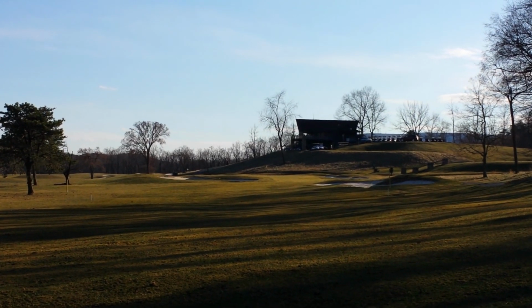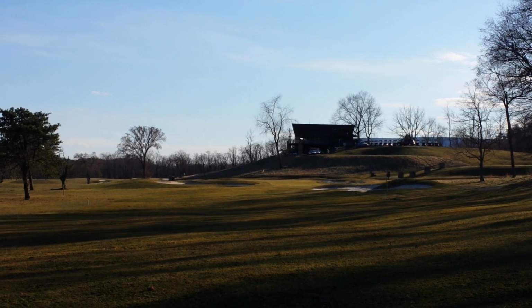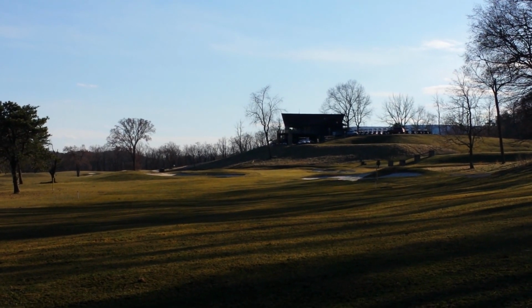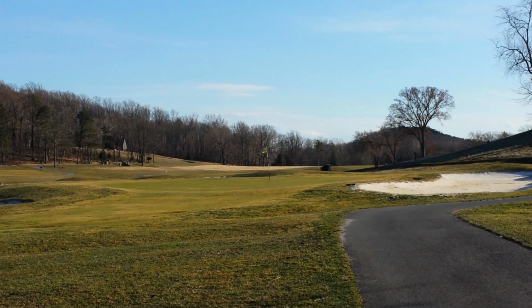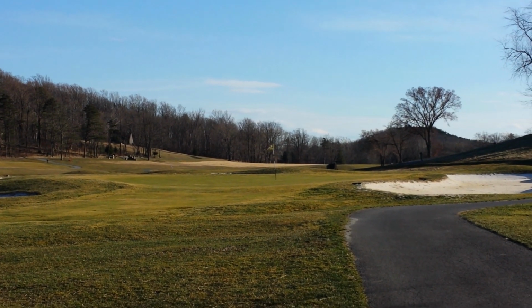Money shot here. This is my approach on regulation at par 5, number 18. 200 yards. Let's see what happens. I got the wind behind me. Let's do it, folks. I'm 50 feet short. I'm just running out of gas here.